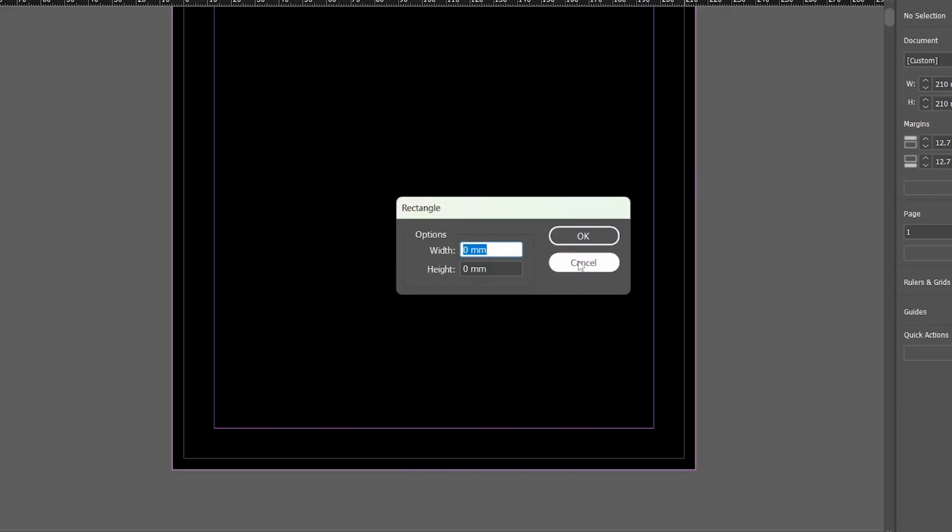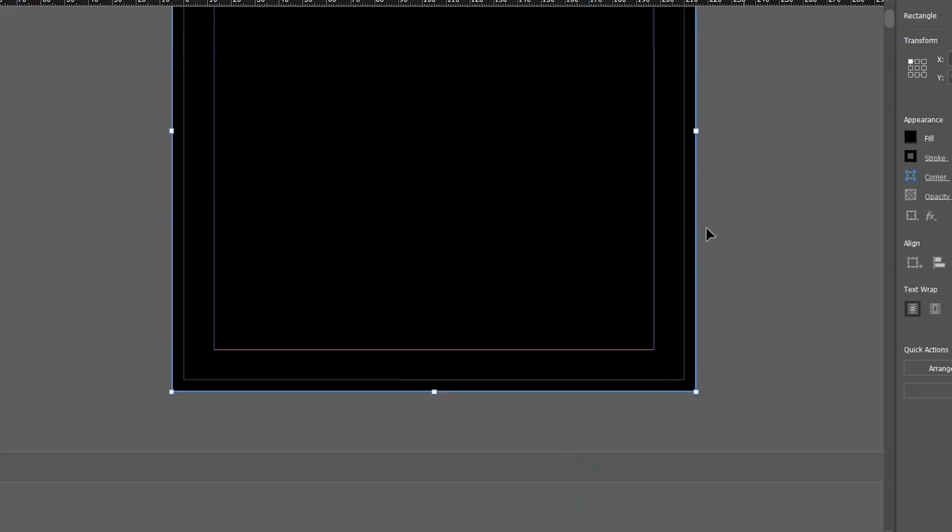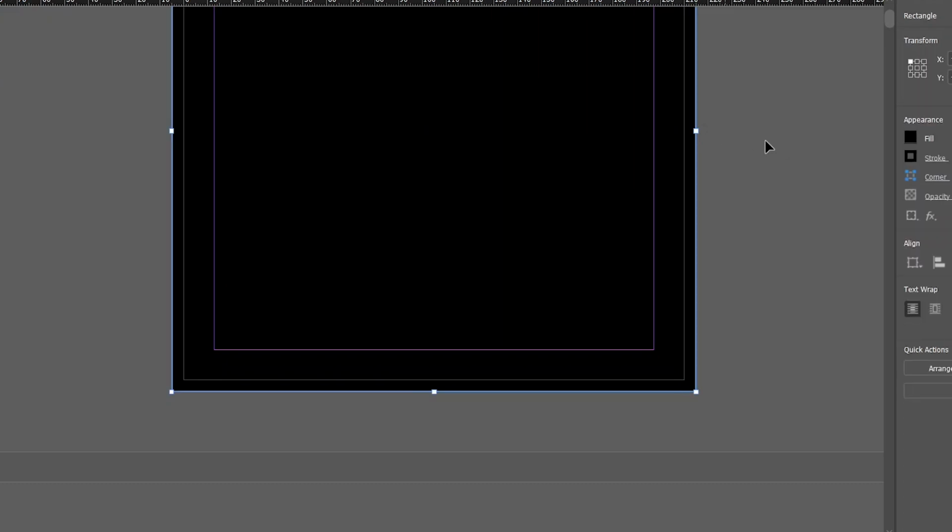This is because when the machine's cutting the pages, it could be a couple of mil out. And then you would end up with a little white strip on the end of your page.